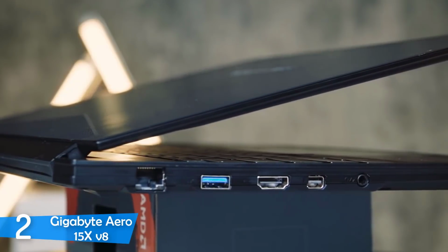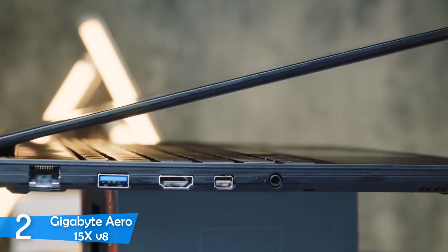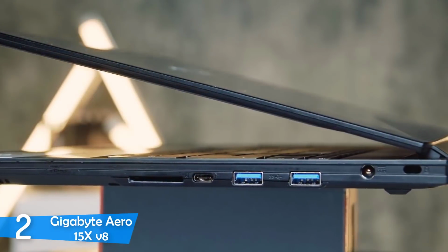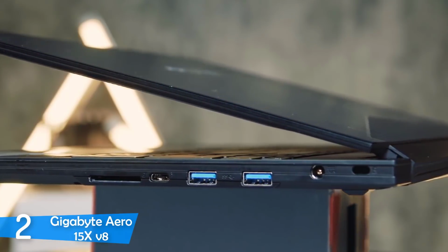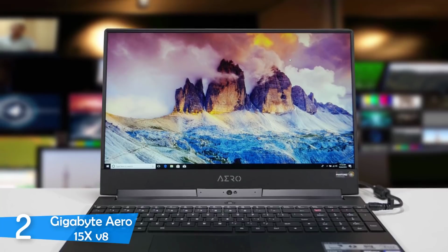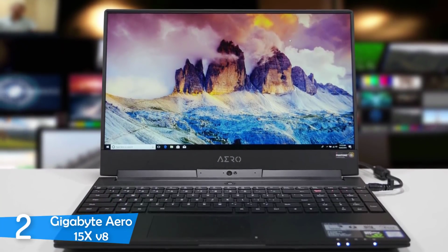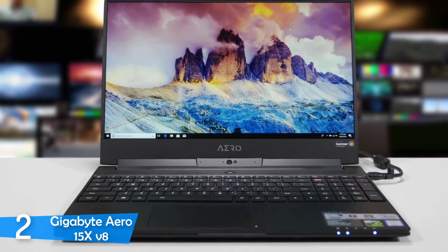The Aero 15X's design is simple yet cosmopolitan. The last year's design was rather colourful and fun, however this year's iteration is sleek and serious looking. The carbon fibre lid is very smooth and apart from the Gigabyte logo and an arrow-shaped design, it's plain. When you open the lid you see the 15.6-inch screen with near to none bezels.